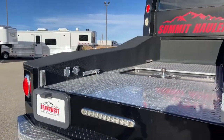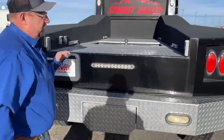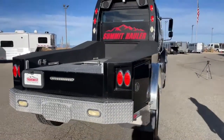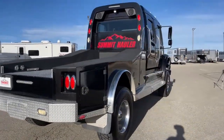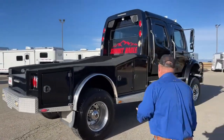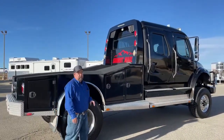As we come on back, a light bar located right across here. A safety advantage to this truck over, say, a traditional pickup is this truck comes with air brakes, and I'll show you some of that once we get inside.